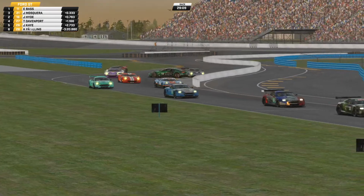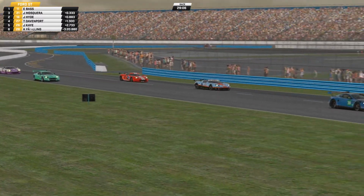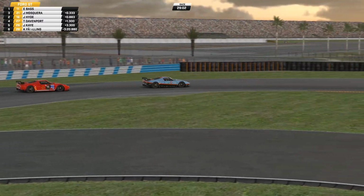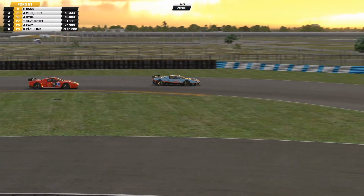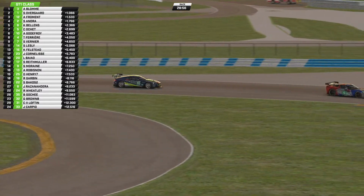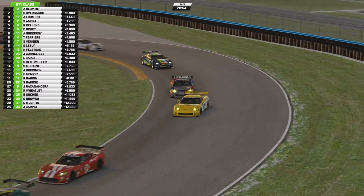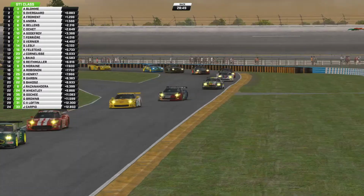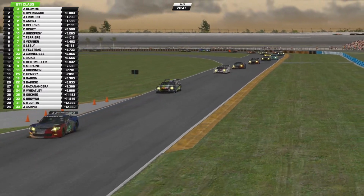Oh, there were a few casualties at turn 1. Car number 10, I think that was, for the GT1s. Let's see, he's still running. I think it might have been a different numbered car. Just caught 10 on the side, but car number 10 is still racing. Let's get to the front of these guys. I don't think there's been many position changes.